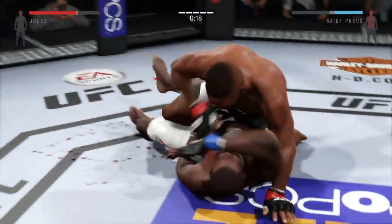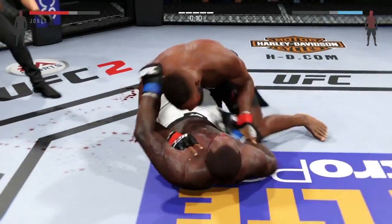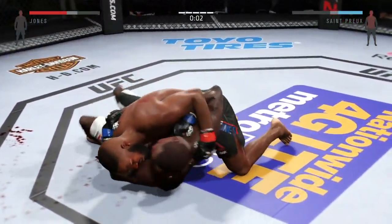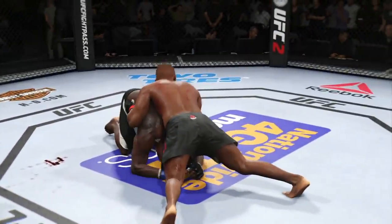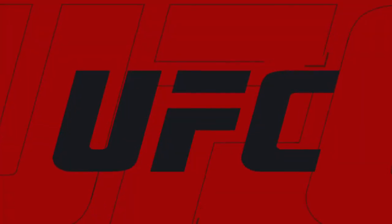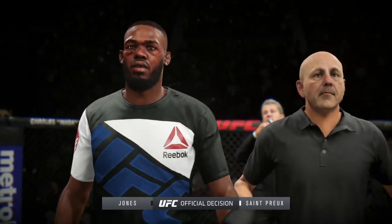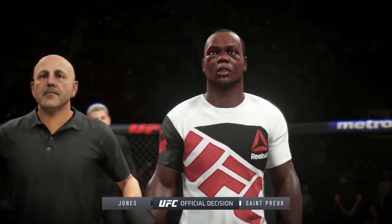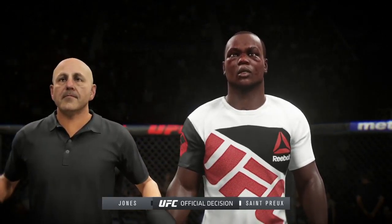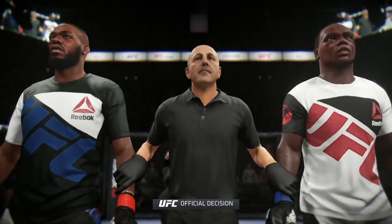We take a look at the numbers. Total strikes landed thus far in this fight. Oh, huge suplex. Nice left hand. And in guard. Jon Jones is outstanding in his ability to defend from his back. His ability to defend from his back is sensational. You rarely see him get hit cleanly. Looking to do some damage from the bottom.